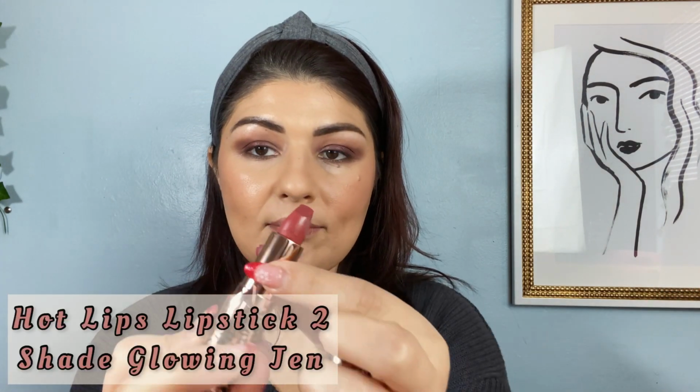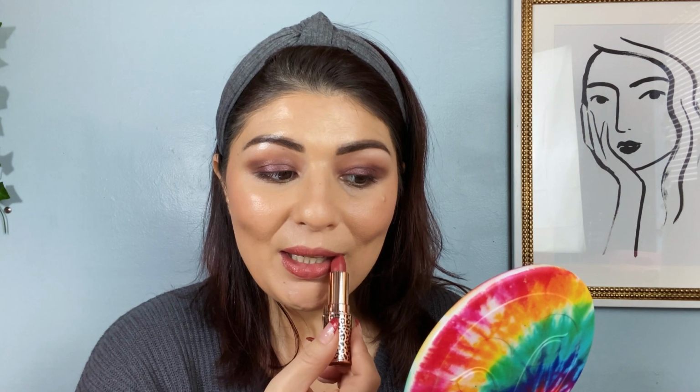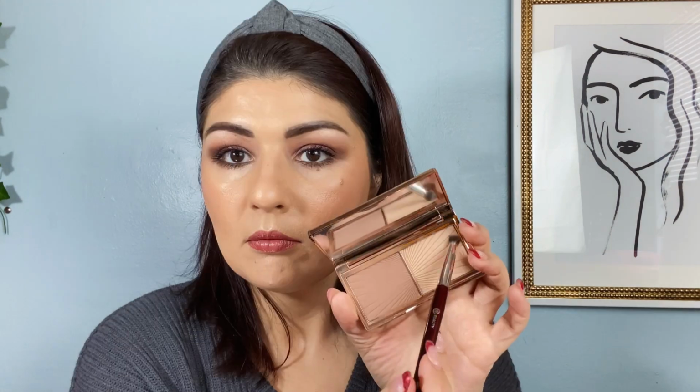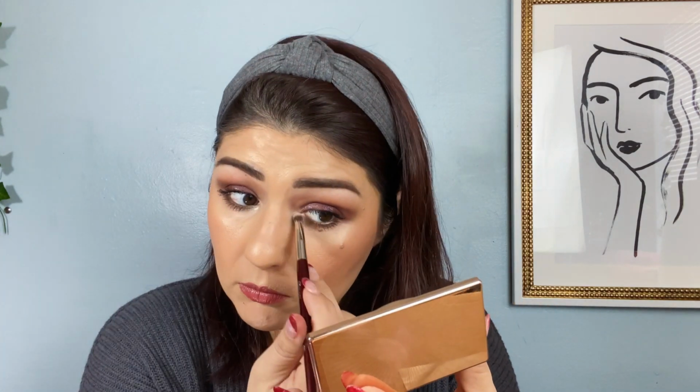And for lipstick, I'm going to use the Glowing Gen shade, which is a very beautiful neutral mauve tone, which I really loved, and it actually just helps tie everything together. And I almost forgot, you guys, I needed some highlight for my inner corner, so I'm taking the mini FILMSTAR Bronze and Glow to pop that highlight in the inner corner.